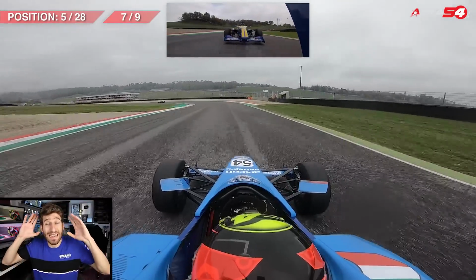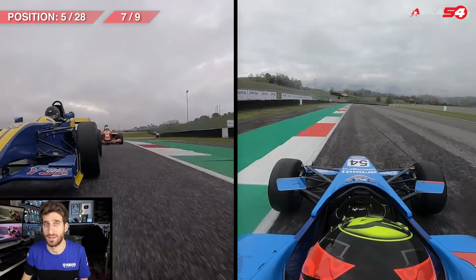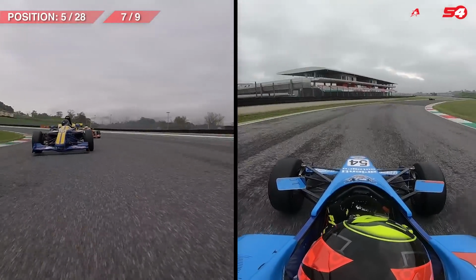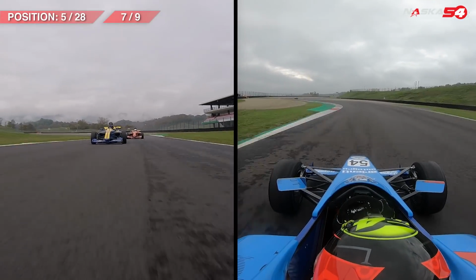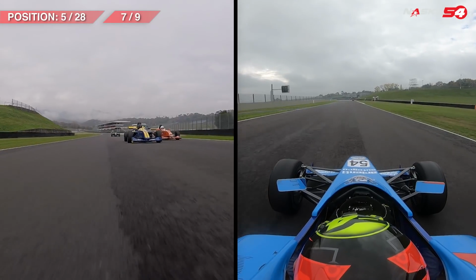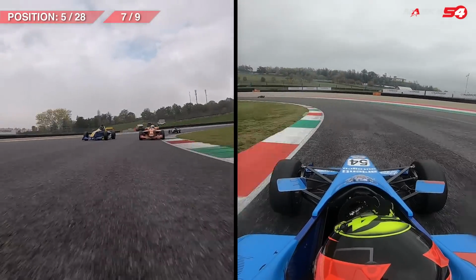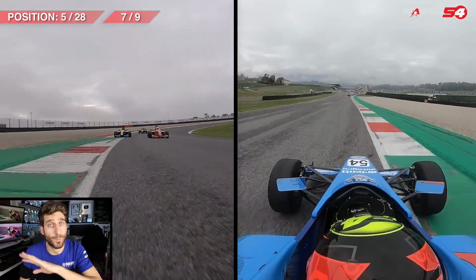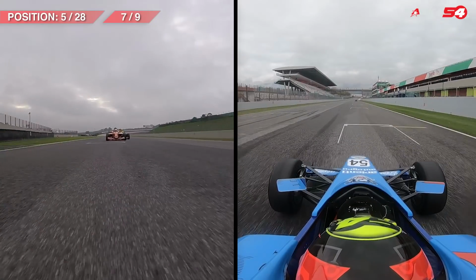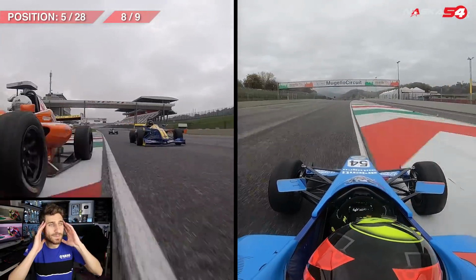Yes! Now I just have to do the last sector as fast as possible to gain some precious meters and try not to give the slipstream on the straight. I did the last corner perfectly. I should be safe now. Man, look at the slipstream. It's insane.